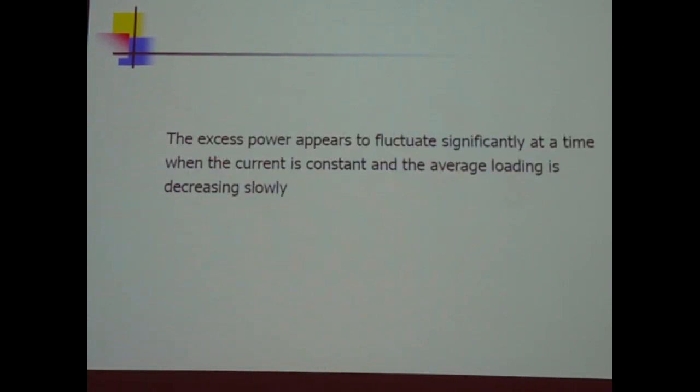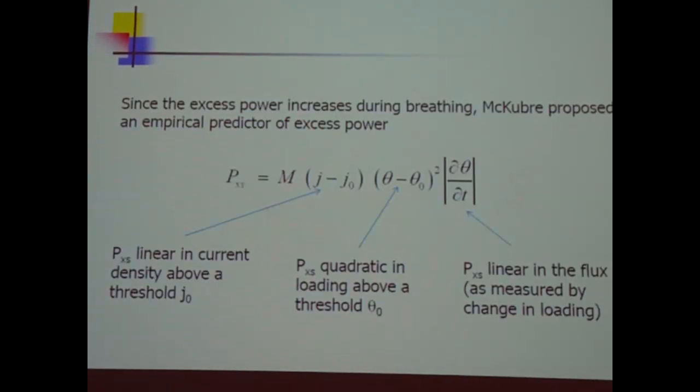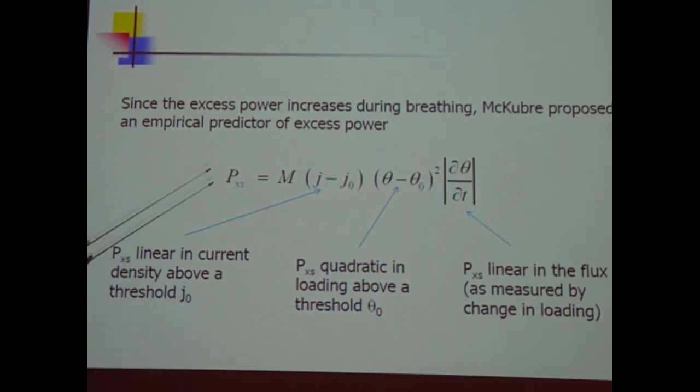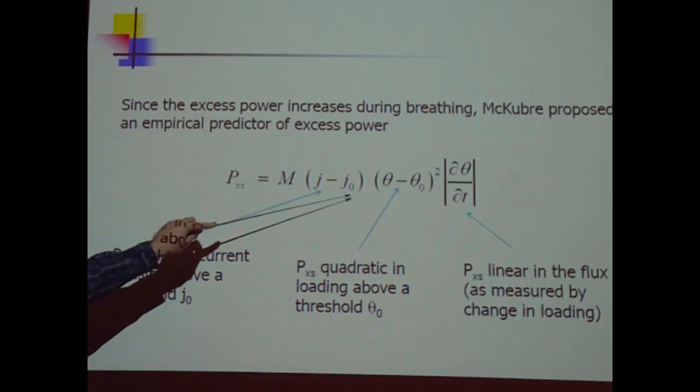So he took, this is a blow-up of the data to show. He put together a model of the following form. He said, well, let's take the excess heat. We know that it goes roughly linear above a threshold.